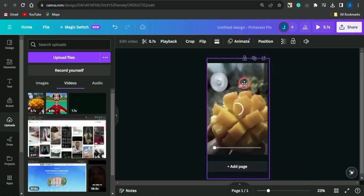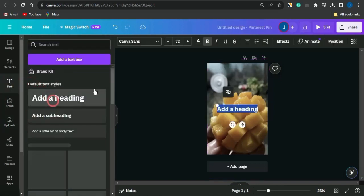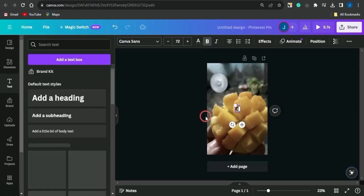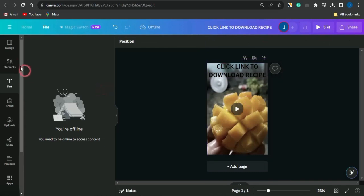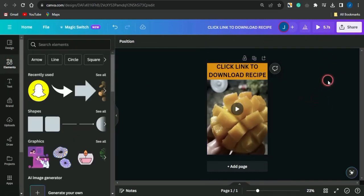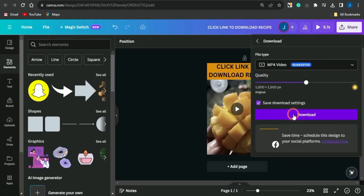Once the video fits in, I'm just going to go to the text section and add in a header. For this, I could just put in something like this, which says click link to download recipe. I can also go to the element section. So look at this right now. Once you do this and add in a text such as this, you want to simply download it by clicking on share, clicking on this download icon and downloading this on your device.